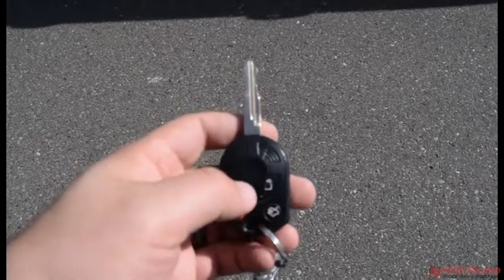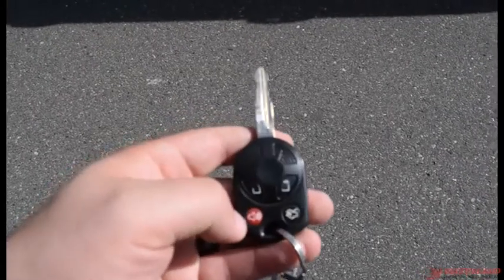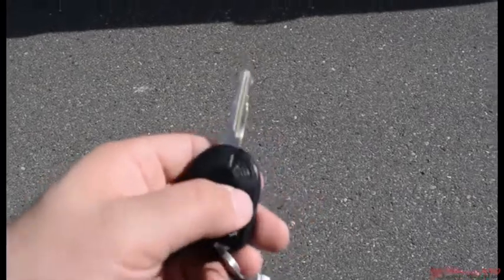Okay, we have our keys here. We have 2 press to unlock, 1 press to lock. You do have your panic button there and that one to open up the back. But let's unlock and let's take a look on the inside.